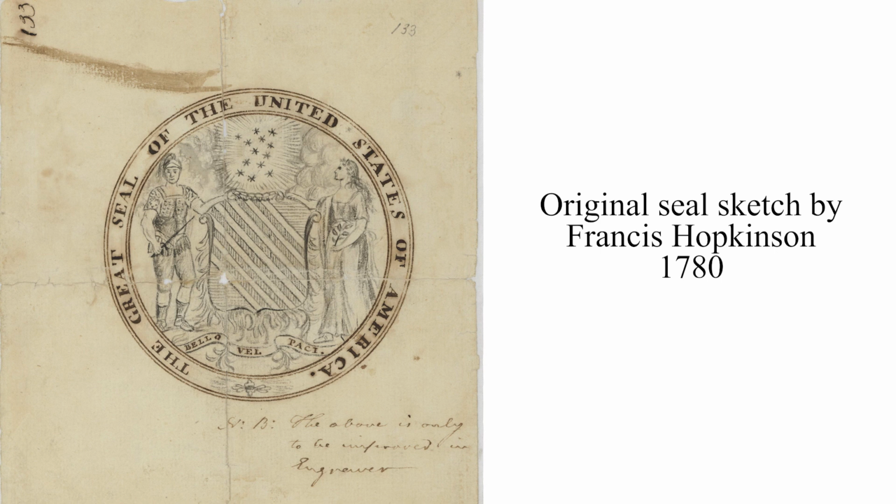But again, none of the symbols that he used in his design were in any way Masonic, even the unfinished pyramid, which is the one that people think has some kind of Masonic connection.